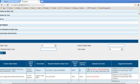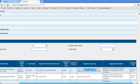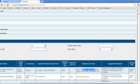This view has been used in line number 4 of this object, and the impacted object is this. And what is the real impact? It is replaced in R12 with HZ relationships. So you have to evaluate and make the changes.